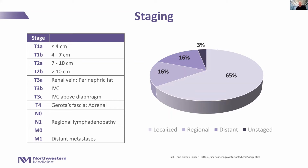T3A is renal vein involvement or perinephric fat involvement. T3B is involvement of the IVC, and T3C is IVC above the diaphragm. T4 is extension into adjacent structures, such as the adrenal gland or Gerota's fascia, and then you have regional lymphadenopathy and distant metastasis, of course. Interestingly, the risk associated with T3A is not equal for renal vein involvement and perinephric fat involvement. Perinephric fat involvement has a poor prognosis.